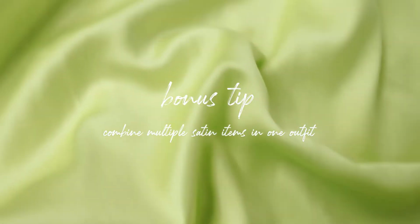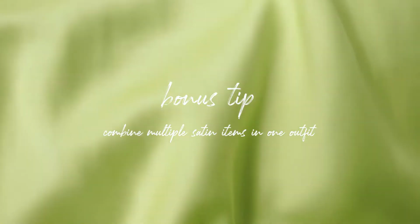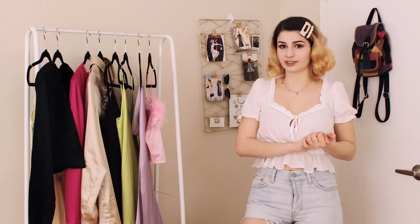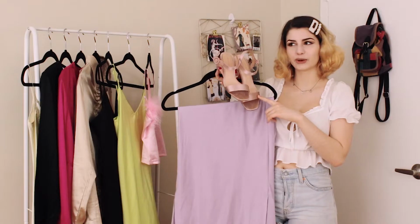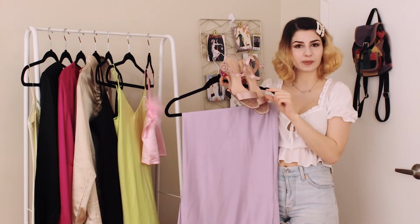For example, you could add some long dangly earrings. A bonus tip is to wear satin and silky fabrics in more than one clothing item in your outfit, especially in differing pastel shades. So I switched out my Air Force One with these pink satin block heels. They are a blush pink pastel shade, so I think they would also work really well with other pastel colors.